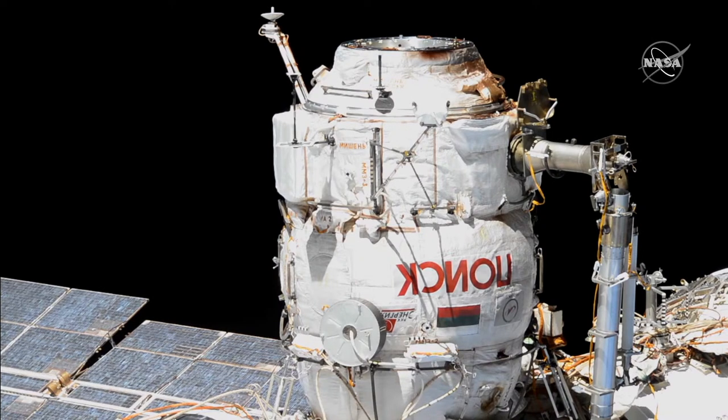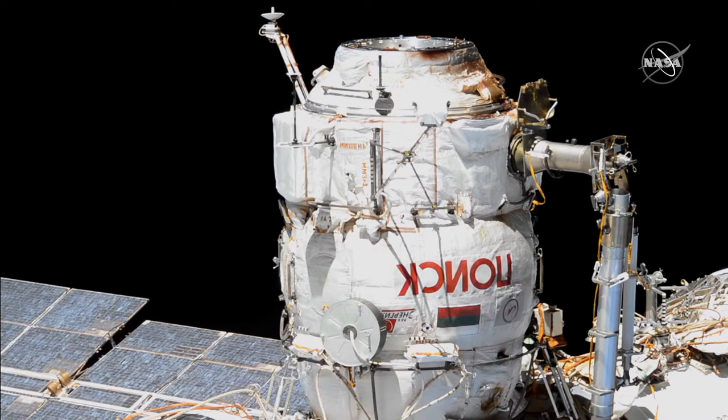Once again, the hatch to the Poisk module is open at 12:53 a.m. Central, 1:53 a.m. Eastern Time. Today's spacewalk by Oleg Novitsky and Pyotr Dubrov is officially underway. This Poisk module was delivered to the International Space Station on a modified Soyuz booster that launched from the Baikonur Cosmodrome back in November of 2009, automatically docking to the space-facing port of the Russian segment, almost identical in nature to the Pirs docking compartment that is being decommissioned today by Novitsky and Dubrov.